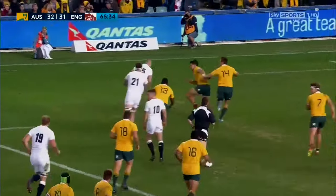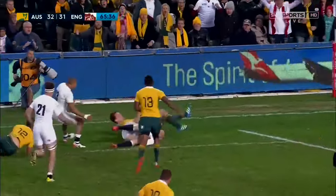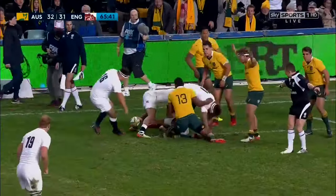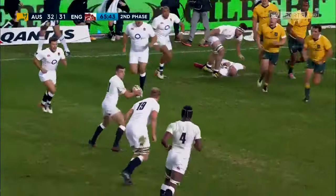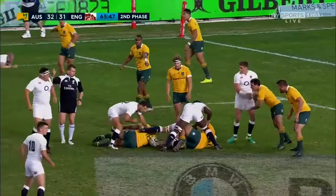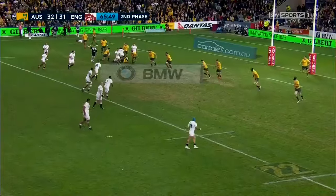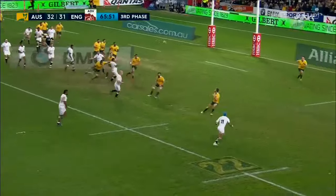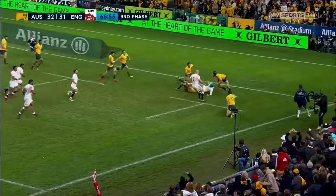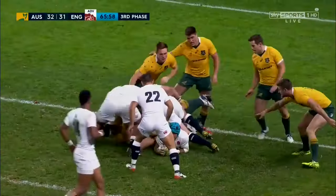Folau, Brown. Brown's got it! Farrell went through, but all he did was take the attention of the Australian defence, and Brown was running off towards the corner. Here's Launchbury. Kerr. Ford going really wide. Jack Nowell puts the foot down, turns back inside. The man who scored right at the end of the first Test.